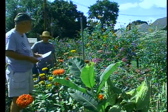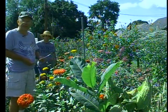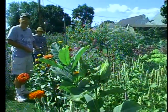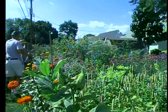So one of the main things we do study here is the monarch migration. And during a good migration, we'll have as many as 200 monarchs a day coming through here in the city of Pottstown. We don't have to drive to Cape May to see it. Okay, that's number two. Number three is this tall orange plant over here.